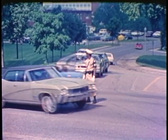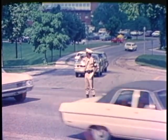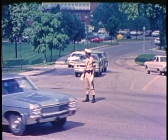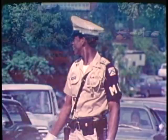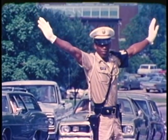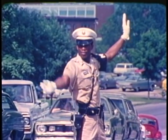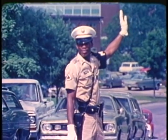Today, as never before, the United States military policeman faces new challenges. The Army, in cooperation with federal, state, and local law enforcement agencies, has assured him the best training, equipment, and motivation to meet these challenges in the finest traditions of the soldier policeman.